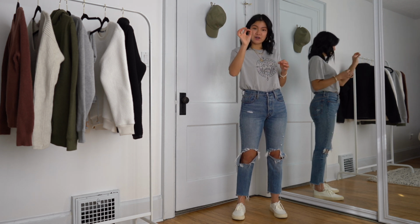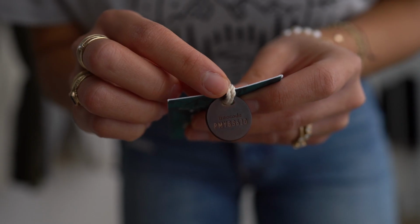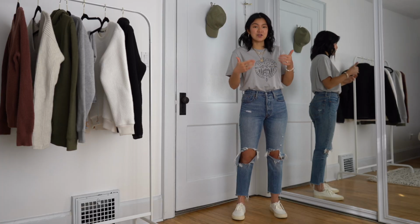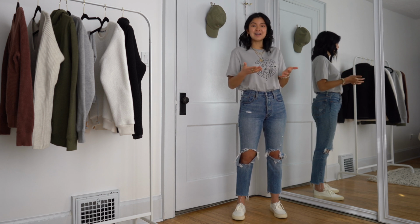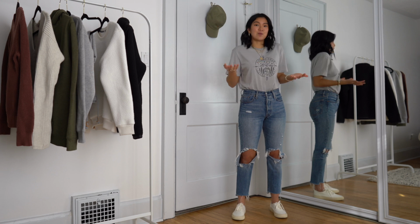And for every one of these purchases that you make, on the tag that comes with it, there's actually a little code. You can track the trees planted from your purchase, so you can really see the positive impact that your purchase has made. The little code is something that you would enter into their site, and then you can see where the trees were planted.